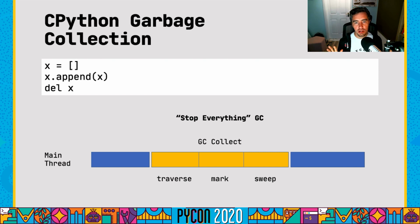CPython has a stop everything garbage collector. After a certain number of cycles, it will ask every container object to check itself for cyclical references. It will find every dictionary and every list that's been allocated in the whole application space and ask it to check whether it has any cyclical references. That's only done every now and again, every certain number of cycles, because it's quite costly to the CPU.